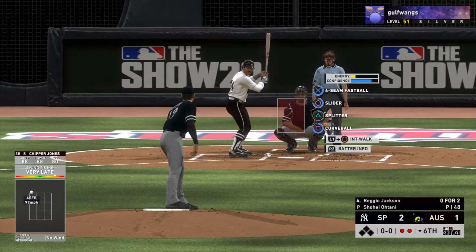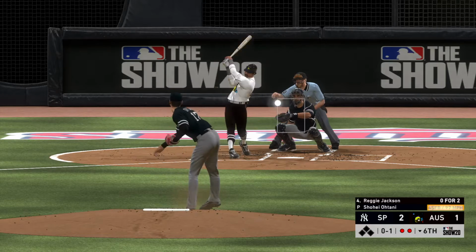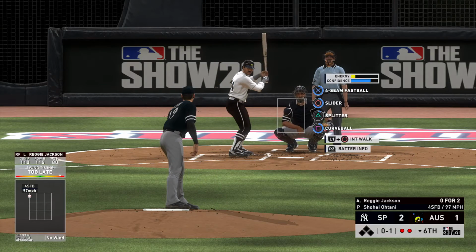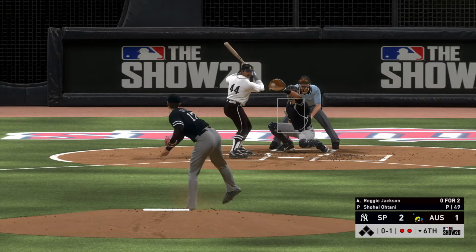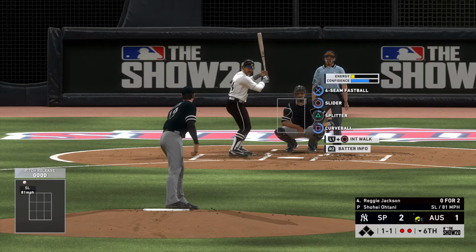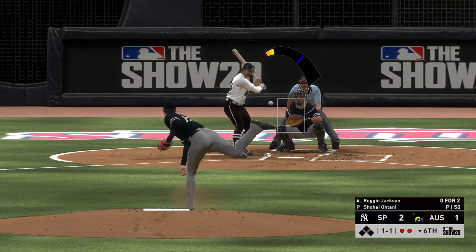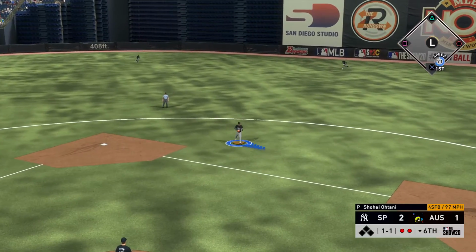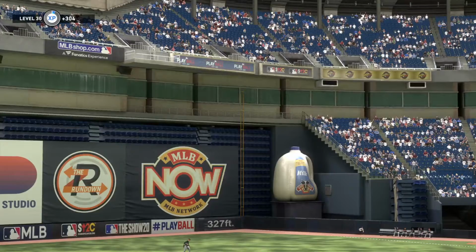Next will be the cleanup hitter, Reggie Jackson. 0 for 2 for him to this point. Swung on and missed. It's 0-1. Hey, either this hitter needs a cup of coffee or he was sitting off speed right there. And here's a pitch high and tight for a ball, 1-1. This should end the inning as it's sent out to second. And indeed it will. He throws him out at first, and the side is retired.